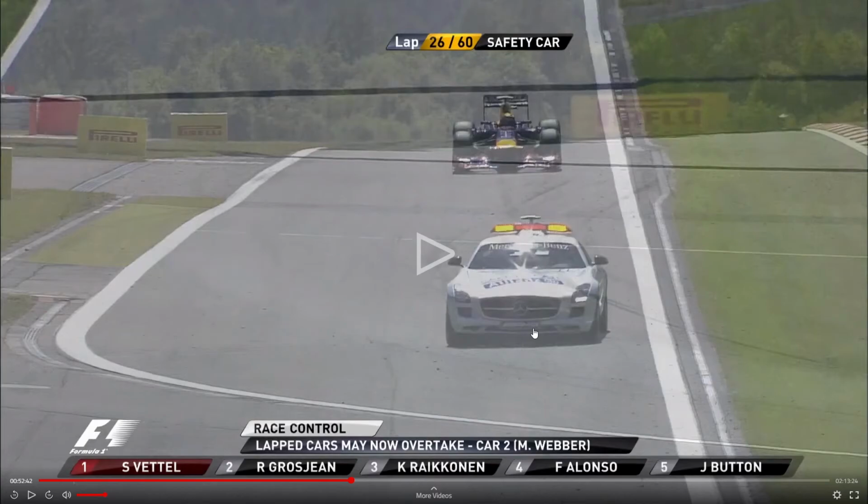Is he interfering with the race between the leaders? The answer is no. He's not in the way of any of those top 10 cars challenging each other for position. However, the race director has given the order for lapped cars may now overtake. So is the reason he's doing that to get him out of the way? Or is the real reason something different? And I will answer that for you. The real reason is something different.